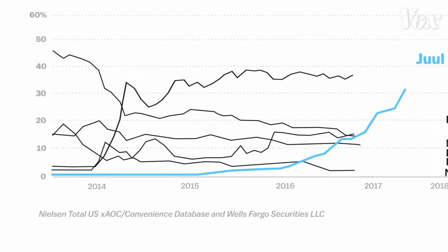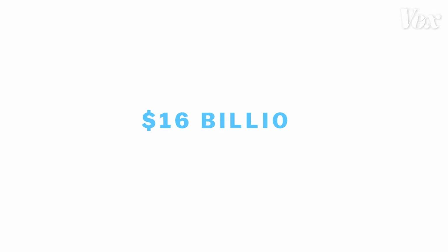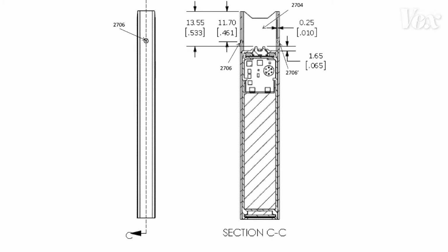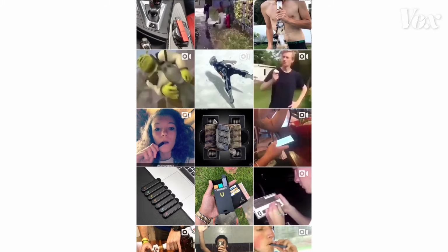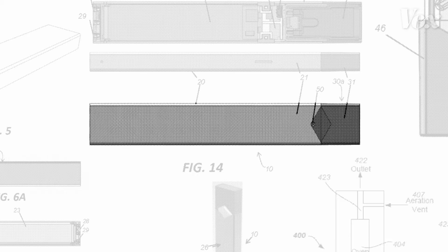Since it launched in 2015, Juul has taken over about 70% of the e-cigarette retail market share. It's now worth about $16 billion, and that success is often attributed to its sleek design. But the same features that make Juul a well-engineered product also make it attractive to young people, many of whom have never smoked before. And that has people worried, because devices like Juul might be designed to help smokers get off cigarettes, but they're also addicting a new generation to nicotine. So what makes this one e-cigarette so different from the rest?